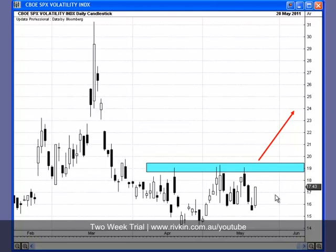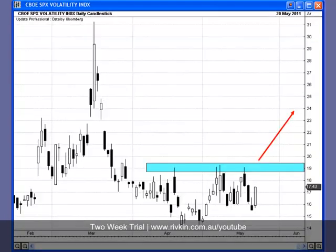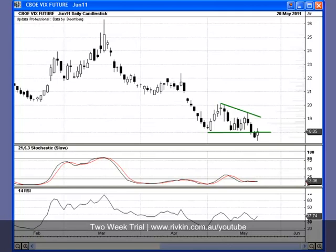A break above 19 could be a warning sign that equities are due to go lower, and moving just back to the S&P 500, that would likely coincide with this breakdown of support at 1318. Now we can't actually trade the VIX index itself, but we can trade a futures contract which is based on this index, and I've got this chart up as our final chart. And this chart also looks quite good.